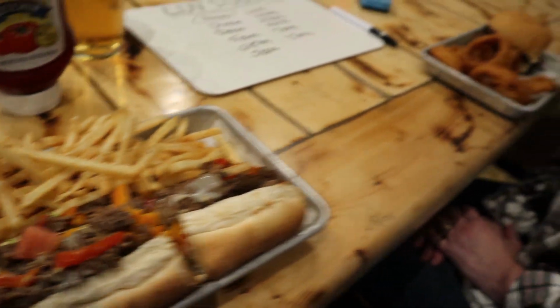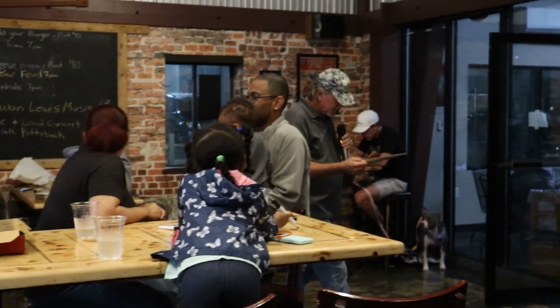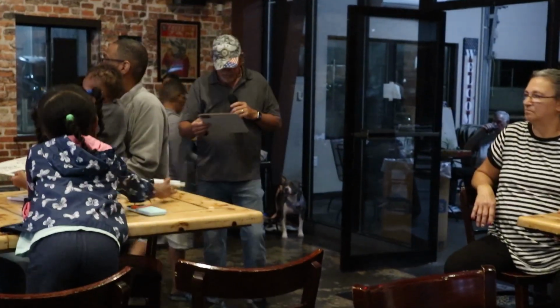I've got a brisket sandwich going and some onion rings. And yeah, they were smoking right out there. Yeah, and you got steak and cheese and some french fries, right? Yep. And this question is, name something that rhymes with beer. Right, a word. So we're doing beer. Beer. Why not? Right. Number 2 is Luv Subbin. Luv Subbin? That's us.